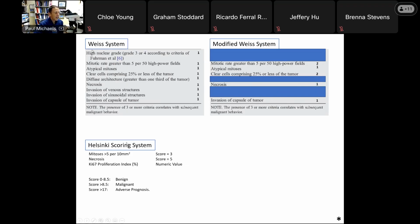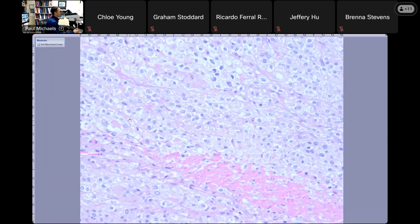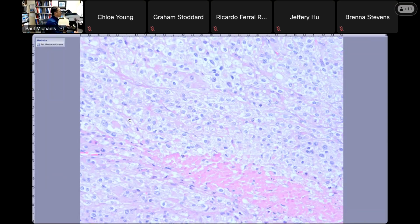I have used the Helsinki scoring system most recently when I had a core biopsy and a subsequent adrenalectomy, because they use Ki-67, and they say if it's over 5%, then it's probably malignant. That really helped me on a case, which I'll show you in a second. So this is the scoring system that's used. There's not any one scoring system that's recommended. You're just supposed to use one of them.